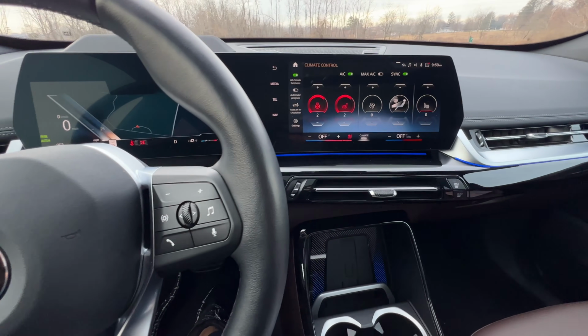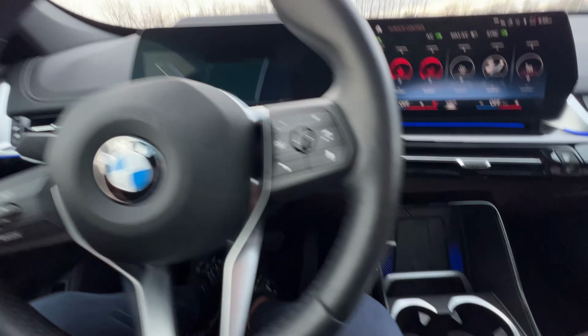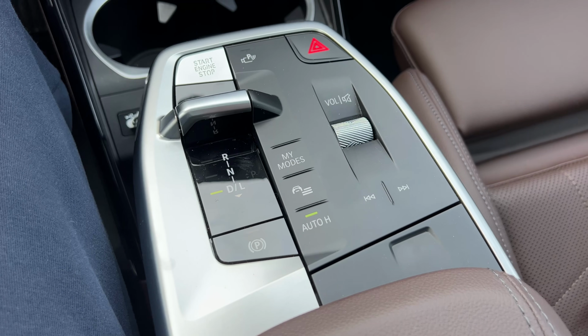Next, I wanna turn off that terrible auto stop start thing. Where's the button for that? I absolutely hate the auto stop start. Is it next? Where is it? All right, so I finally figured it out.